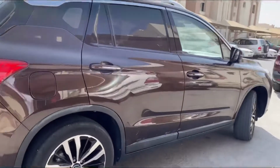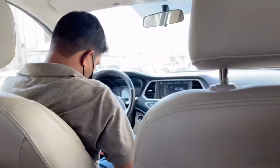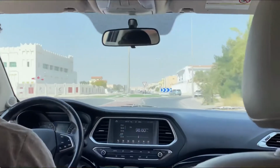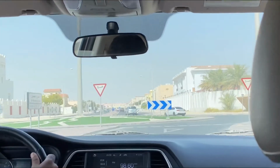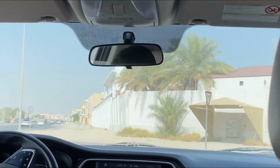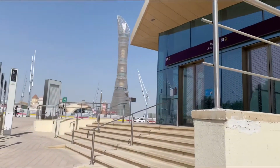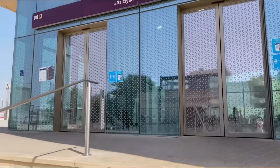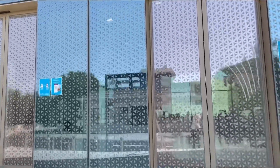So, ito na yung Uber natin, guys. Hi, brother! Hello. Morning. Al-Azizia Station, brother. Dito na tayo sa Al-Azizia Station. So, yeah. Pasok na tayo sa metro. Bukas ba ito?